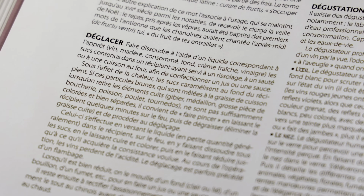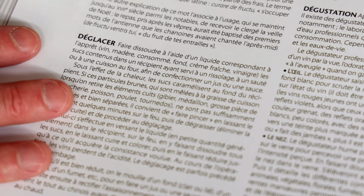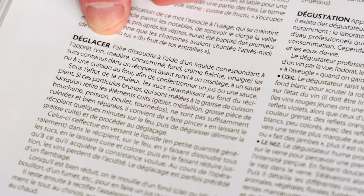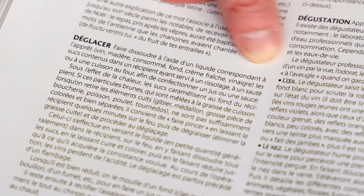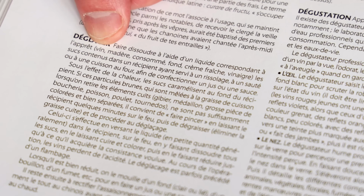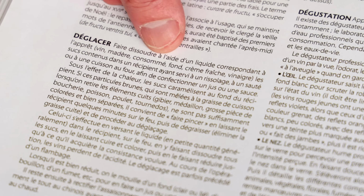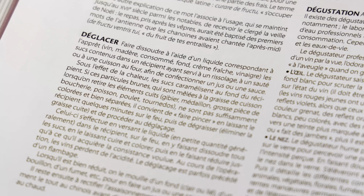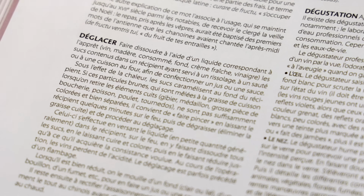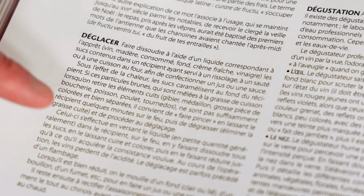So staying with the letter D, we can go to déglacer, which is the action of deglazing. And here, if you never knew what it is, it's going to tell you exactly. Of course it's in French and you have it in English. This is the action of dissolving with the help of a liquid that corresponds to the appellation. So basically, if you make a wine sauce, it's going to be wine, Madeira if it's Madeira, consommé, cream, vinegar, anything, and it tells you that it is the caramelized juices at the bottom of the pan.